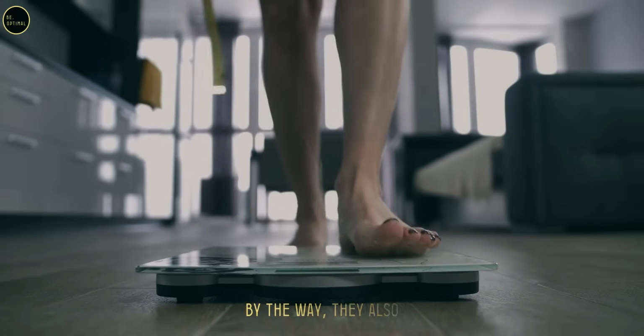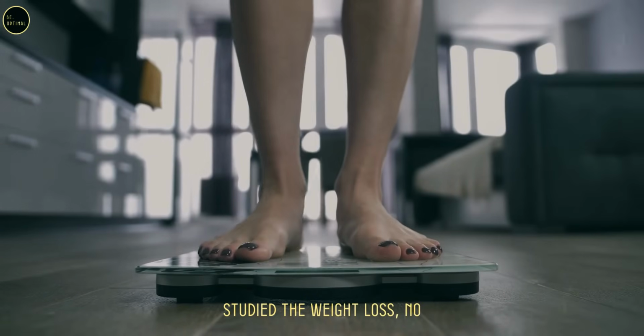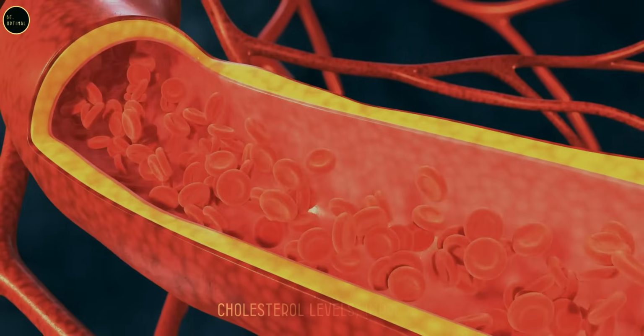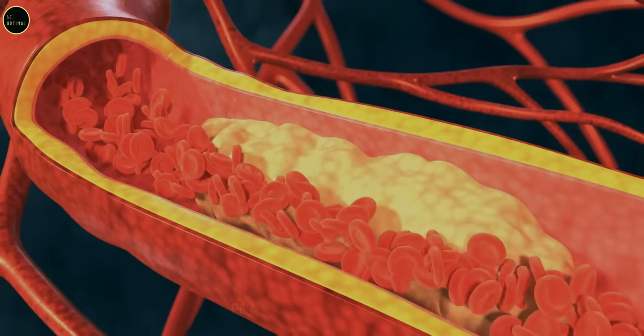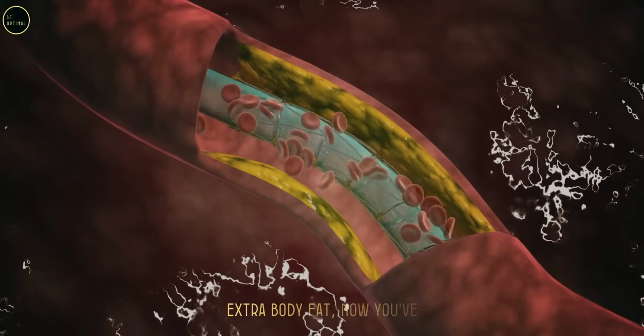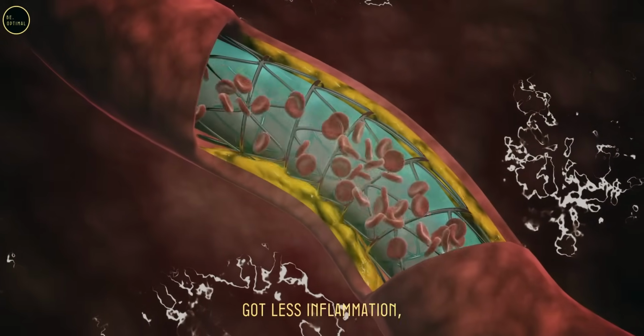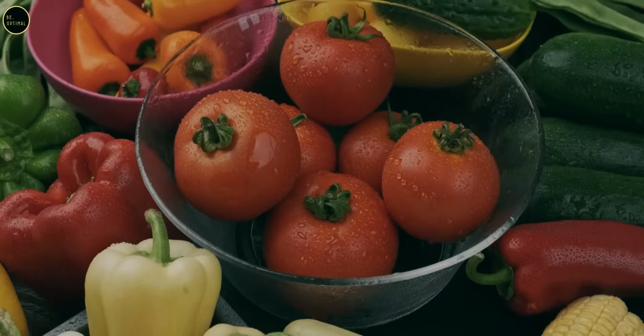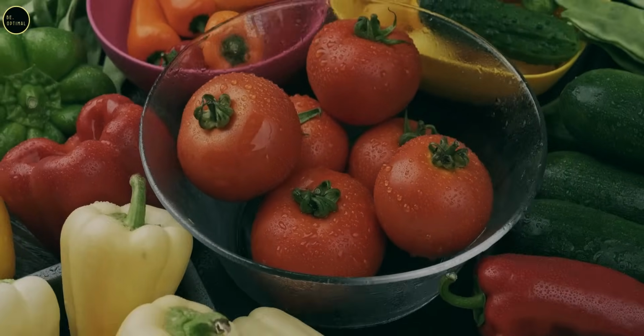All right. By the way, they also studied the weight loss, no loss of muscle or bone, and eating the tomato also lowered cholesterol levels, improved fasting blood glucose, so better for the metabolism, right? You're actually burning down extra body fat, now you've got less inflammation, and now your glucose utilization is better, all right? That's really pretty amazing, okay?